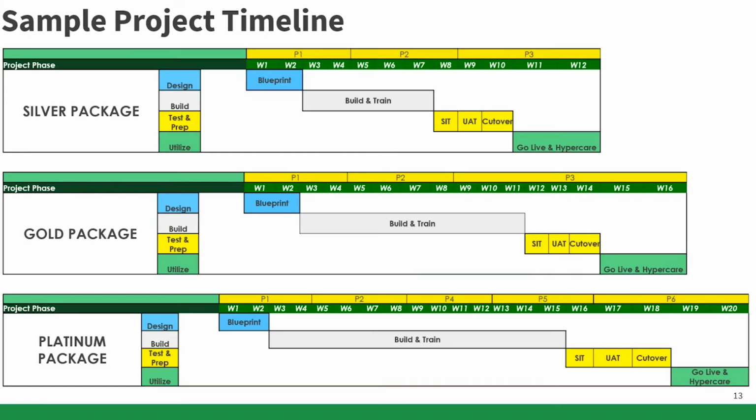All right, so giving you just an understanding of what a project timeline might look like. So here's the 3 packages. We would start with blueprint. We do 2 weeks. Those 2 weeks really need to be focused on master data integration and transactional data integration. Where's your sales coming from? Any sort of point of reference that you need to pull in for your supply plan.